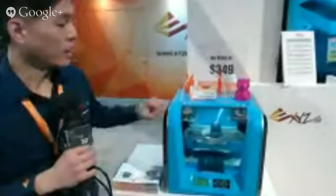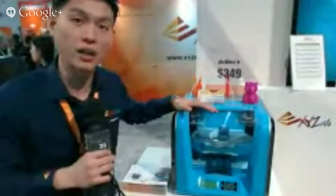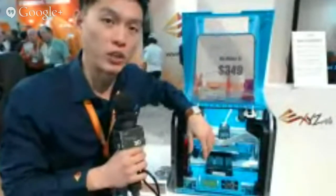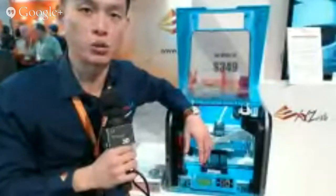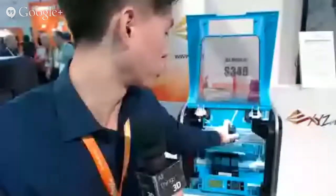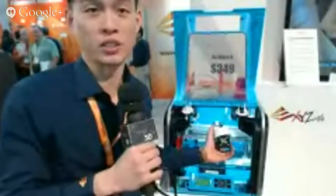DaVinci Junior. It has the smaller build size, more suitable for classroom and beginner use. At the price of $349, it is the best value in the industry right now. It also features the fully enclosed system for safety issues. It also has two unique features. First one is its automatic calibration system bed. With this, beginners and children will never have to manually calibrate their print bed before every print. The second feature is this one-button removal extruder. With this feature, the user is able to replace and repair the most broken parts of a 3D printer, which is the extruder.